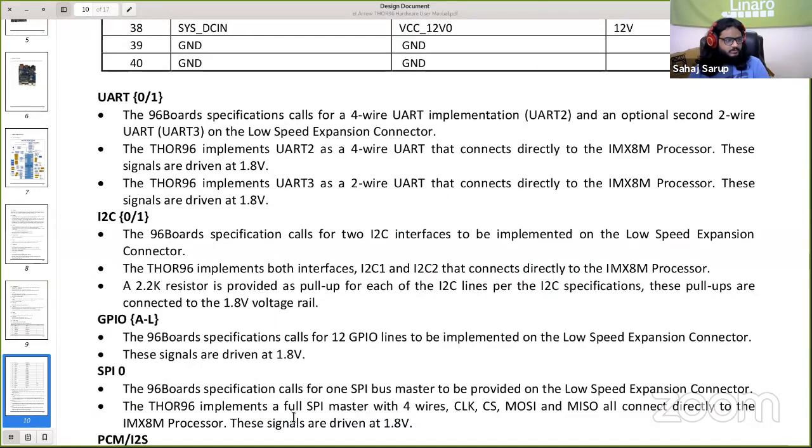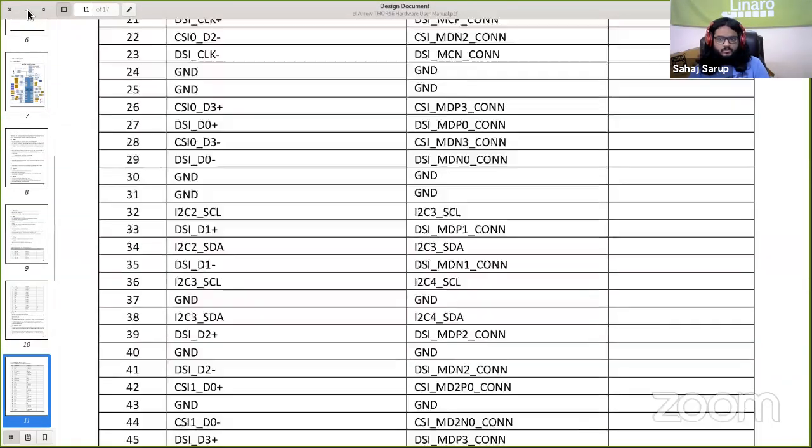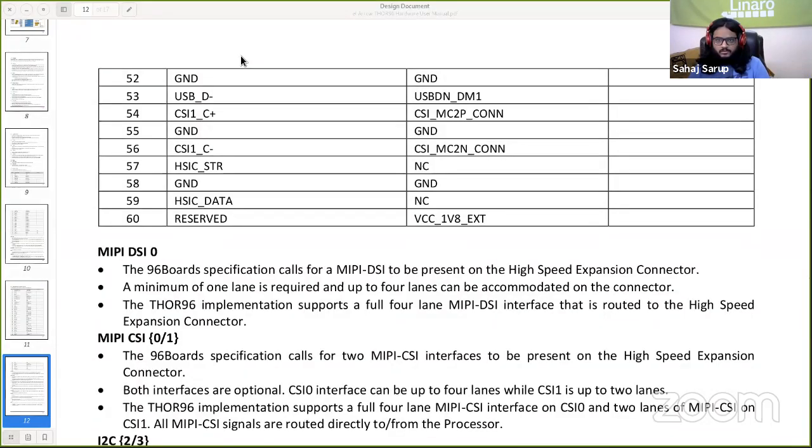Yeah, that's about it. That's the overall hardware of the Thor96. A bunch of things you can do, mostly automotive grade.